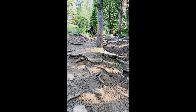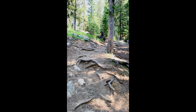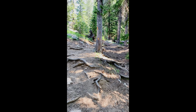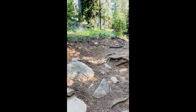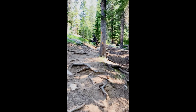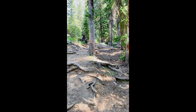Well, I've seen a bunch of grouse, and I just ran into a bear. I haven't run into a bear on a trail in a long time. Apparently it heard me before I saw it, because when I saw it, it was right here. It was turning tail and running. Looked like a black bear. Yeah, so I'm kind of taking it easy going up through here. I talked to it. It turned tail and ran, which I thought was good.